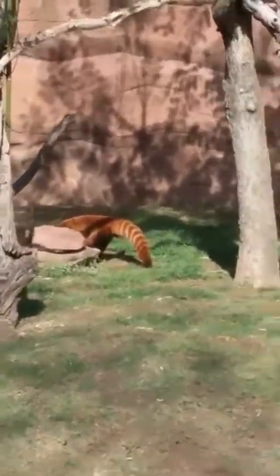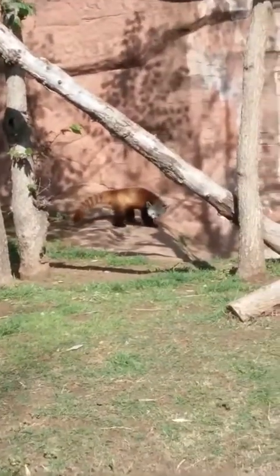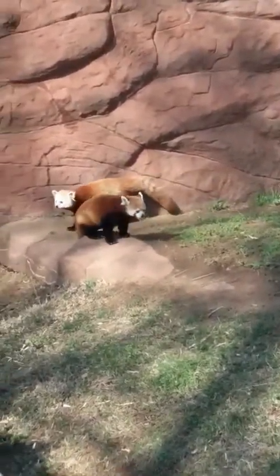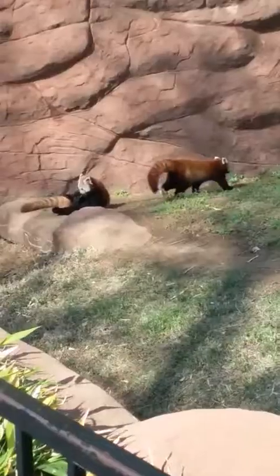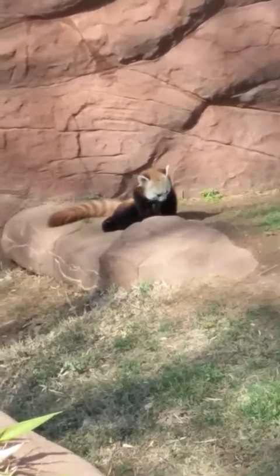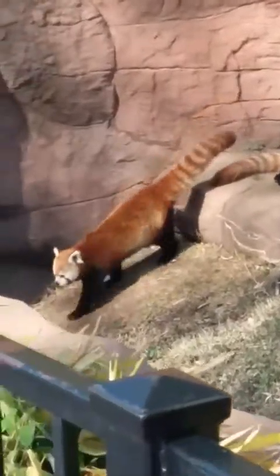This is actually more playful than I've seen them, because usually, like I say, if it gets real busy with lots of people, I think that's when they go to hiding. Chewing on a piece of grass or a twig or something. That must be a mid-morning snack. Oh, there they go again.